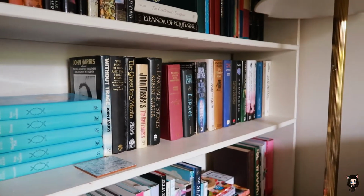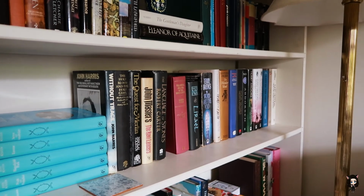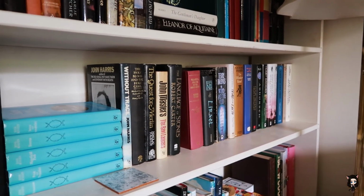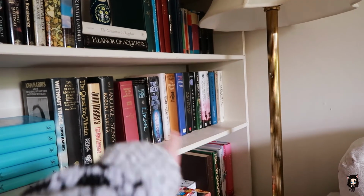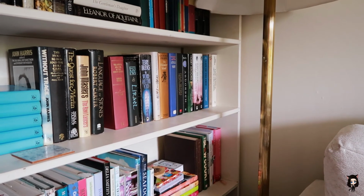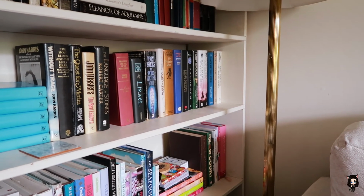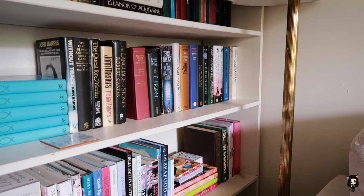A lot of history books. My granddad was obviously very into history. And for the most part, they're really interesting. I've also got some fantasy novels that I've put down there. Terry Brooks and Garth Nix and that kind of thing. That I've never read, but that I would like to.